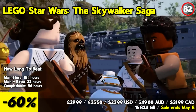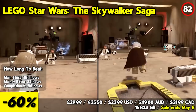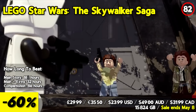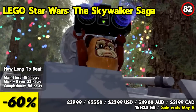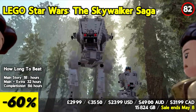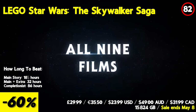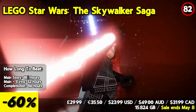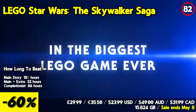LEGO Star Wars The Skywalker Saga is an action-adventure game that is a fun-filled journey through the entire Star Wars saga. The game features characters and locations from all 9 main Star Wars films, including The Rise of Skywalker. Players will take control of their favorite Star Wars characters, including Luke Skywalker, Darth Vader, and Rey, as they explore iconic locations like Tatooine, Hoth, and Endor.